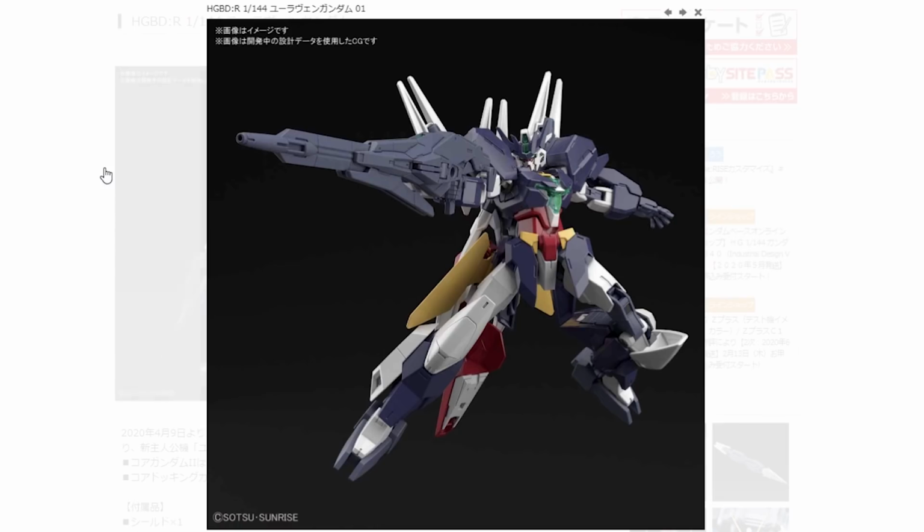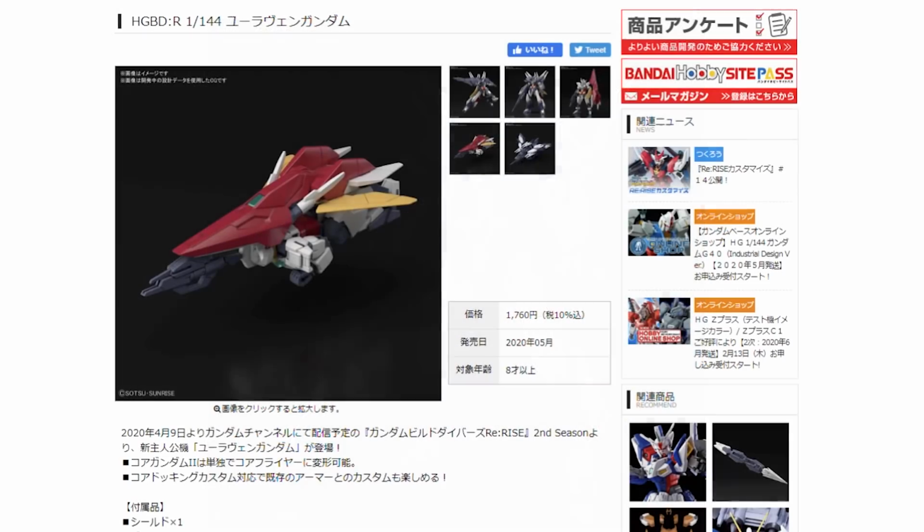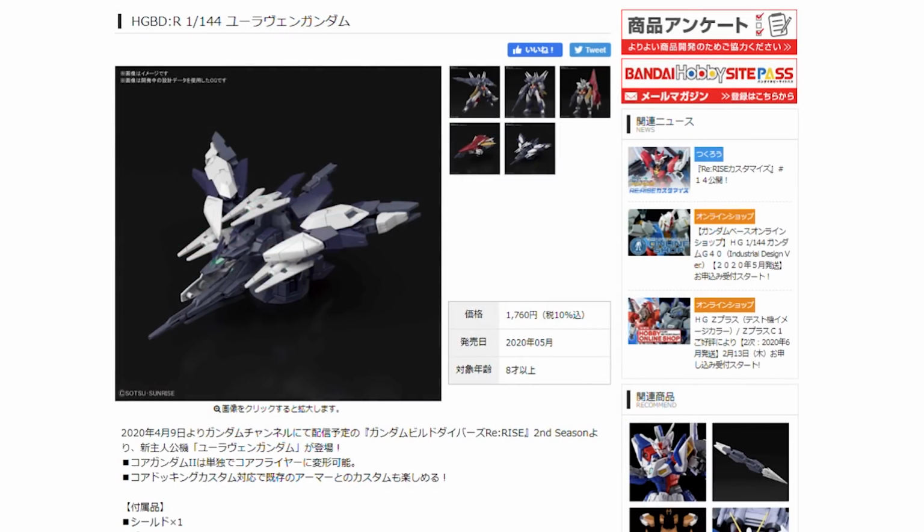And speaking on how it's evolved, this whole kit, of course, is the high-grade Uraven, or Uraven Gundam, or Uranus 7 Gundam. This one is equipped with a big old sniper rifle, a whole bunch of bits, and I adore this design. I think out of all the different variants of the Core Gundam in the Planet System so far, this is my favorite of the bunch. It's that bit bigger, that bit bulkier, and on the whole, it looks pretty cool. And as for the price and release, this will be 1,760 yen, and it's out this May.